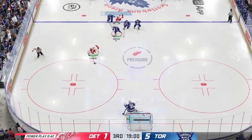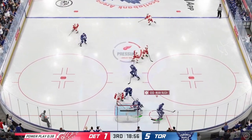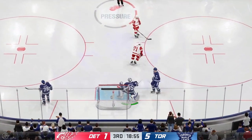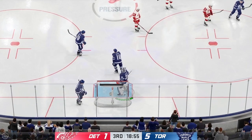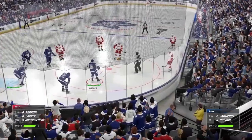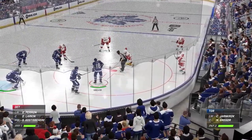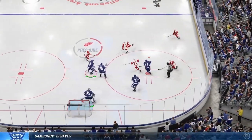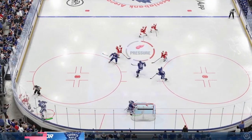Nice zone entry from the middle. He's got a step. Oh, denies him on the play. And this is a great play by the tender to anticipate and get across to make that save. Just moments away from the resumption of this power play. They're ready to drop the puck here for this faceoff. Larkin's won the draw there on the attack.